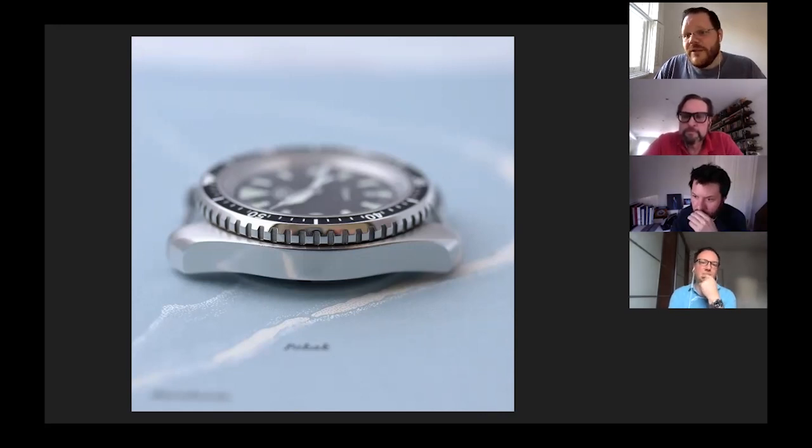I wear this a fair amount day in, day out, because it's just super comfortable and very, very easy to read. And I know any dumb stuff I do with water is very unlikely to hurt it.